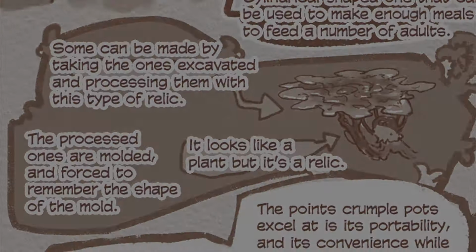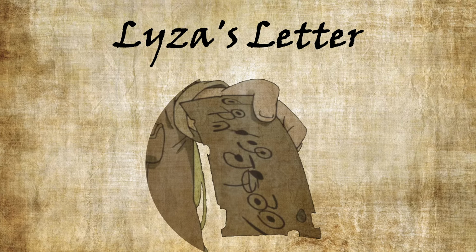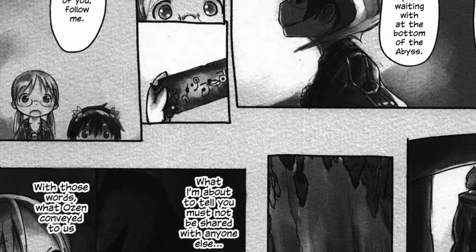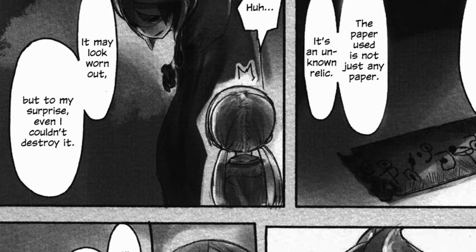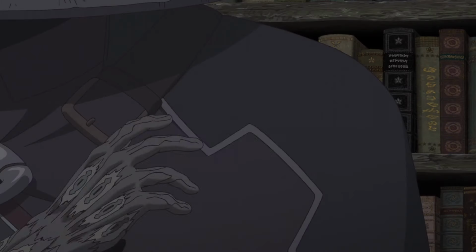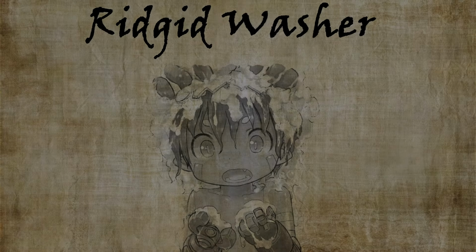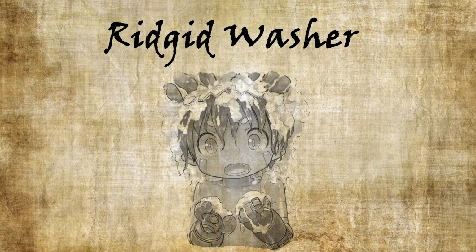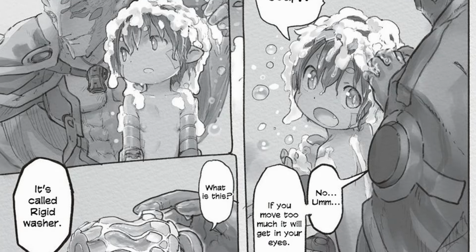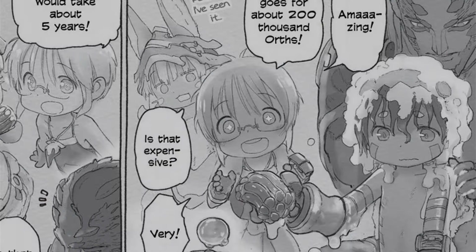Liza's letter is not necessarily a relic, but rather the material it's written on. This material is extremely durable and shown to be difficult to rip, given that Ozen, a character with over 120,000 pins embedded in her, was unable to damage it. The rigid washer is a type of material that can be used as soap when ground into a fine powder. Though its grade is unknown, it is quite expensive and requires a lengthy process to collect.